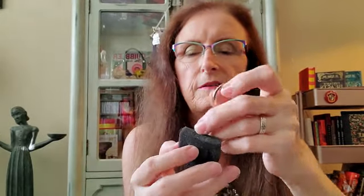This is just lovely. Oh no, it's a keyring. It's a keyring. It's not a necklace. See, it was on this little foam piece, so I couldn't see for sure what it was. It's a beautiful keyring. This box just keeps getting better and better.